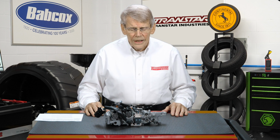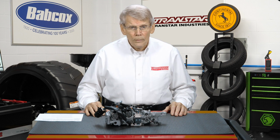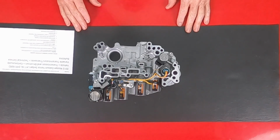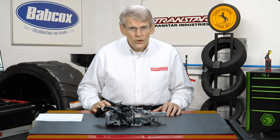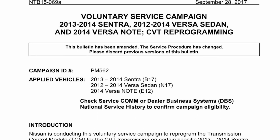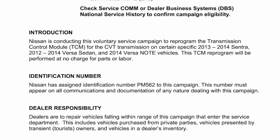And Nissan has had some issues with some of their CVTs, and they've actually issued bulletins about reprogramming. So you can have a Sentra or a Versa with a particular CVT, and if the transmission doesn't operate properly, you can go right to the transmission, or preferably you want to make sure that the computer programming is up to speed. Nissan has issued TSBs on this issue, and it would make sense to actually reprogram the TCM and even the ECM to make sure that this shifting or operation issue is not computer related.